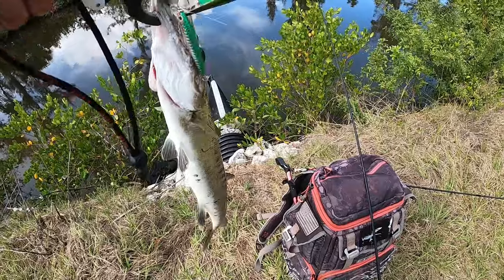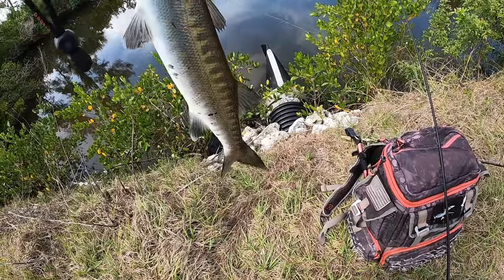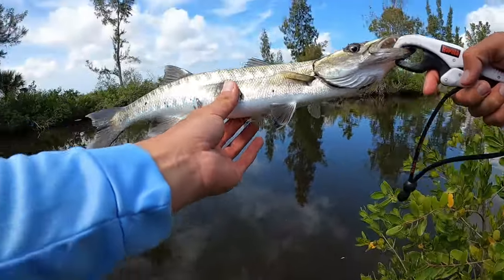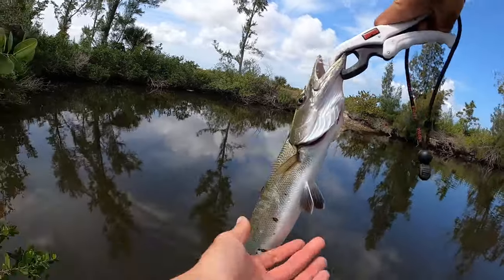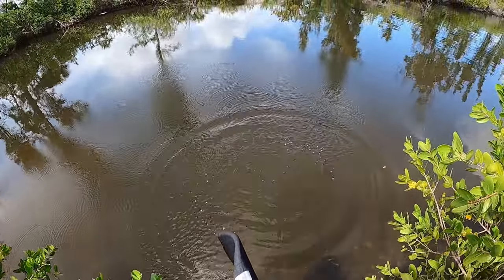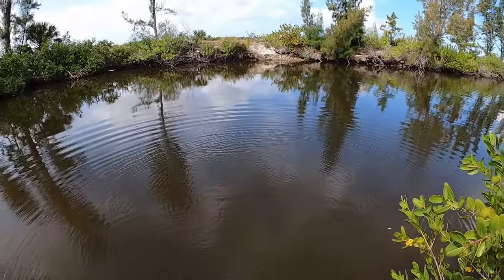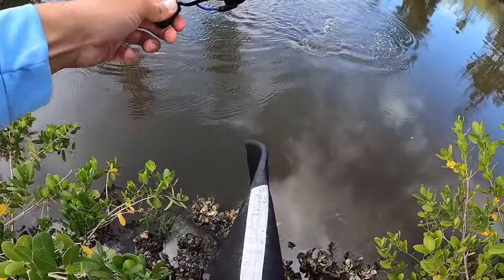And this is a spot where I had one hit before in one of my other videos. I saw him actually hanging out, and then he came up and hit it once and then, oh boy, never came back. Look at that. Little barracuda. Look at them teeth. These guys are crazy. All right. Let him go. There he goes. I thought he was a snook at first. He was going super fast, and then I got him closer and I saw that. It's like, oh, barracuda. Oh, that's awesome.